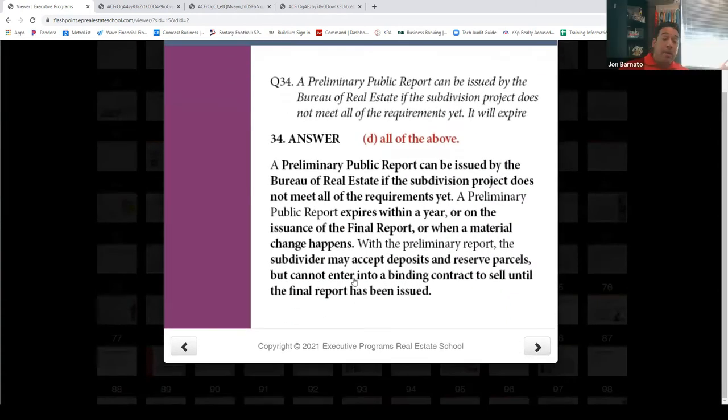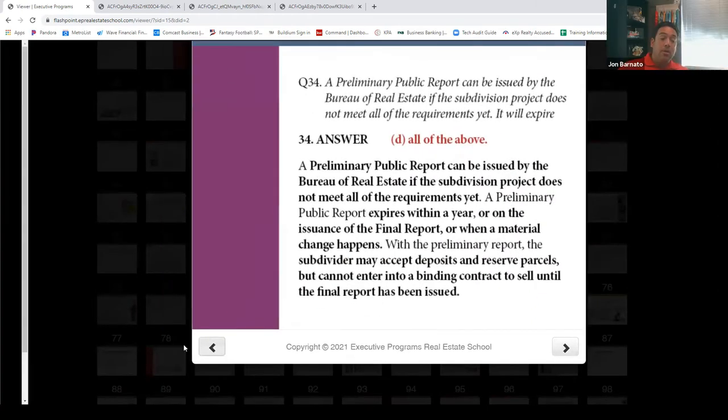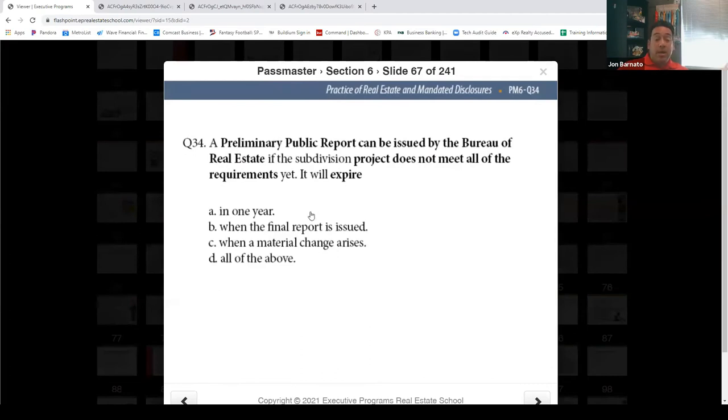Correct. If you have a preliminary public report or a pink report, it will expire in 1 year if you don't have the final report. It will automatically expire when the final report is issued. Or if there's something that changes with the subdivision, you have to go back to the DRE to get a new report.